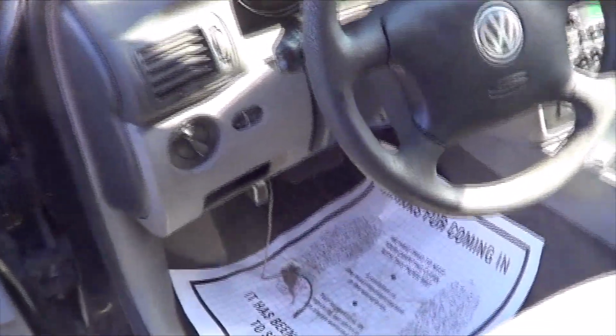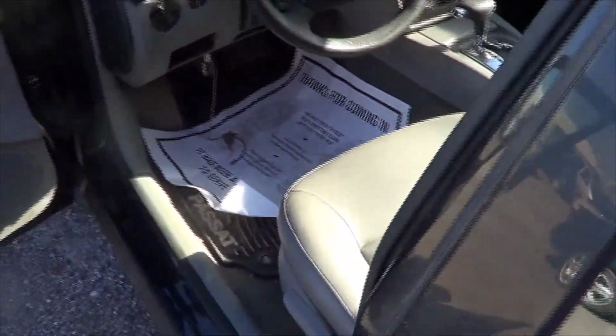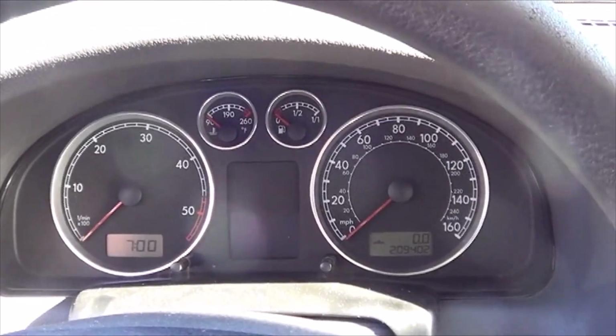We did scan the computer system. You can see our VAGCOM dongle is there, and we get no communication with any module. Let me show you what this thing is doing. See there, it's starting and dying.